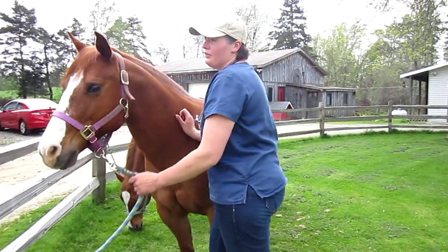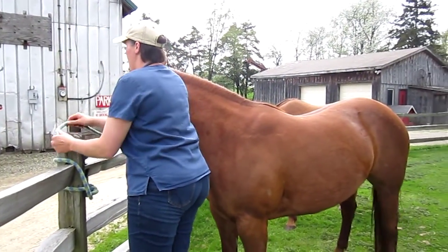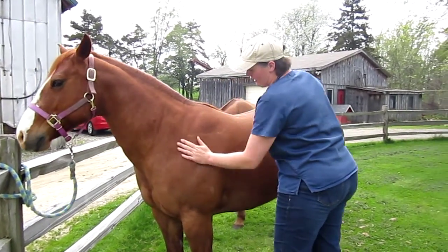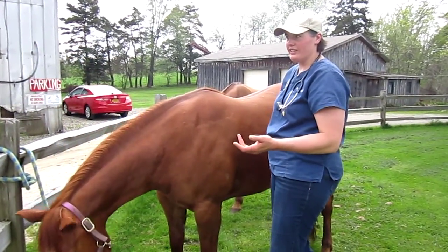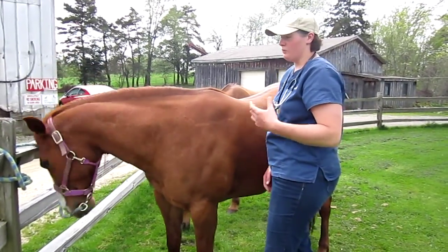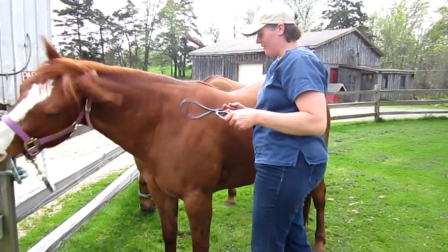What you can do too is, let me just tighten her up a little bit. Learn how to take a good heart rate, because quite often when you call, if you think it's a colic case, if you can tell the vet what their heart rate is, it can give your vet a good idea as to how severe it is and what might be going on. So you can just get a cheapo stethoscope. Doesn't have to be anything fancy.